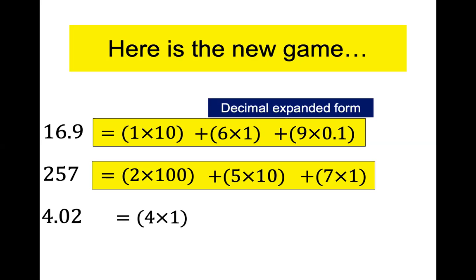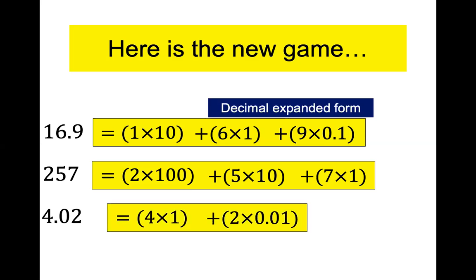2 Got it. Keep going. 0.01. Very good. Notice I left off this 0. If you will make a mistake, it won't be on this. It'll be on the next thing we do. I'll show you that when we get to it. Okay. If you have a 0, you don't need to write 0 times 100 or 0 times 0.1 or whatever it is. You can leave that part out.